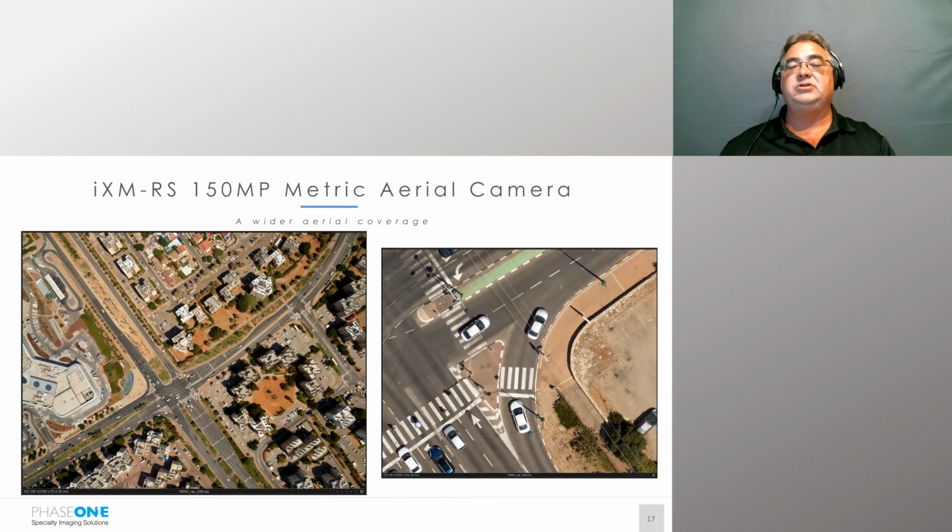So to give some perspective for those that may have not seen a Phase One image, the one on the left is a full extent of a full frame from a 150. The image on the right is zoomed into the right turn lane of that specific image. And I've got some more examples from an inspection standpoint as well, but it gives you the idea of how much area I can cover in one frame and still see a lot of detail on the ground.